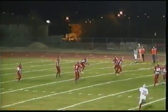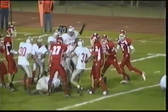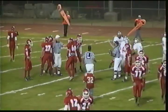Kick is up. We're underway. Fielded in there by Hauser, moves to his right. Big hole up the middle, fumbles the football. Pumas recover, first and 10.